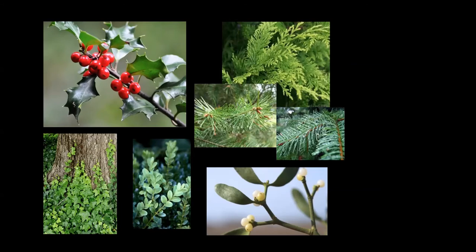Evergreens were a symbol of mortality, strength, and eternal life. The ivy was symbolic of fidelity, of binding, and of vigor. Boxwood was symbolic of longevity, immortality, stature, and taste. And mistletoe was a symbol of renewal, hope, and friendship.